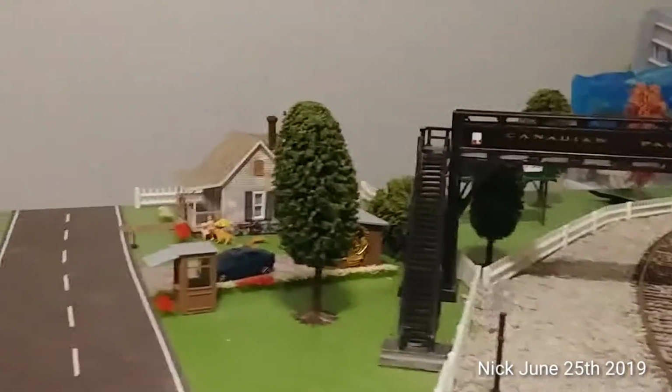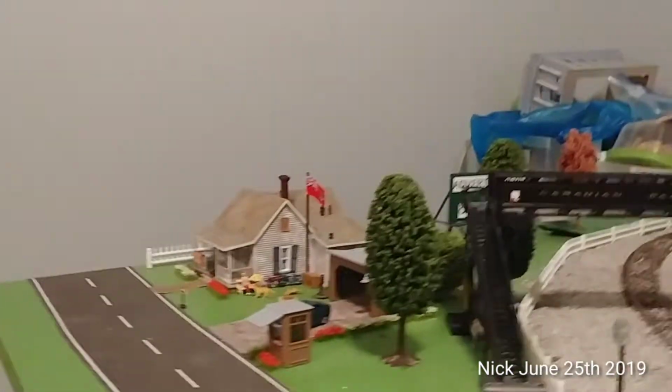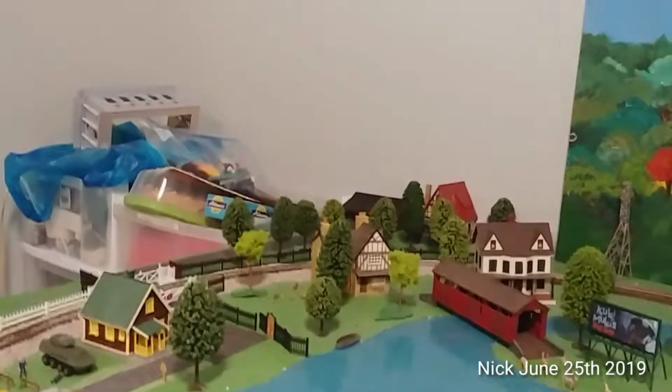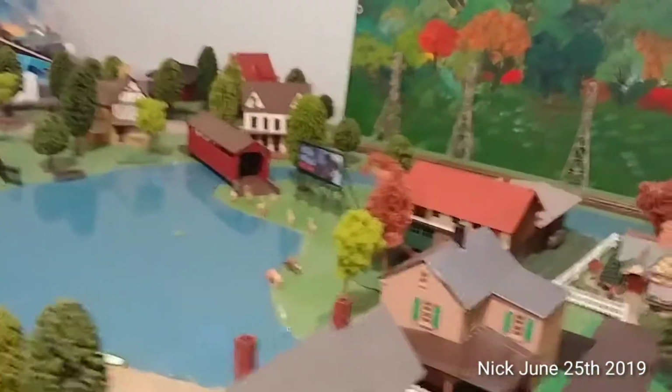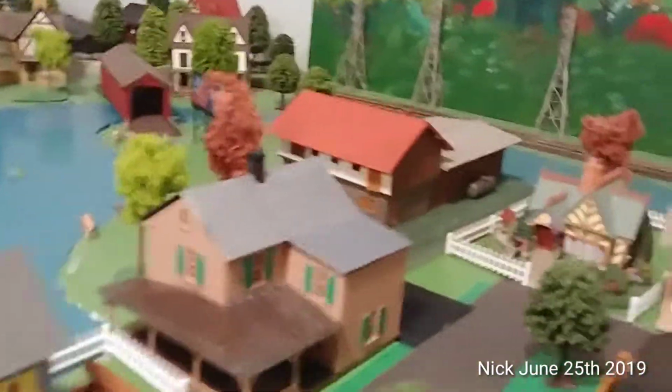Heading back this way here, up over the bridge, here's a small residence. Going back here, there's a couple old houses, a cottage in the back. The old log mill, which has been abandoned for many years. Going back here along the hydro lines, we have the old power station.